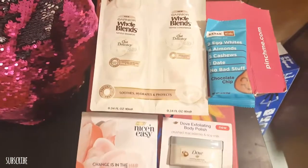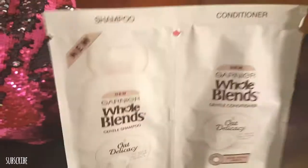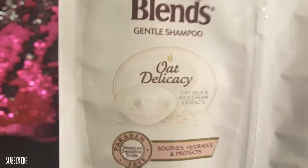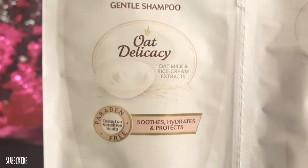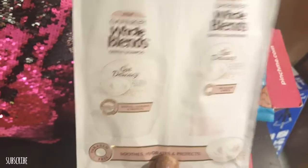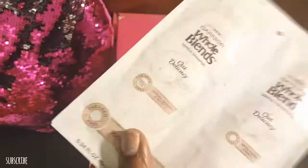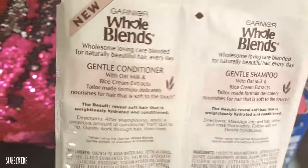Okay, so it looks like I got 4 items in my Pinch Me box this month. I'm really excited to try this. This is the new Garnier Whole Blends Gentle Shampoo Oat Delicacy with oatmeal, oat milk, and rice cream extracts. It soothes, hydrates, and protects, and these are packets of the shampoo and conditioner. Now, I thought these were going to be bigger sample sizes and not in the packet, but whatever, this would do. I'm glad to be able to try this because I do want to know how well this works, because I do use the Garnier Whole Blends myself.